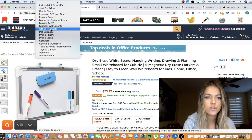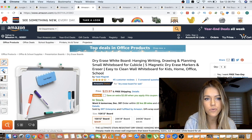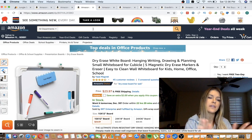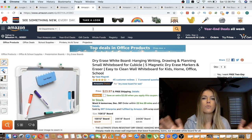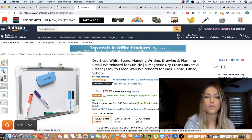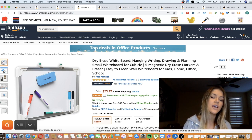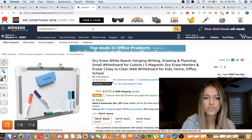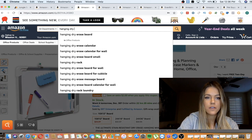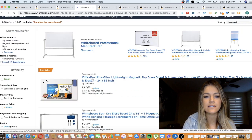So let's put in hanging, writing, drawing, planning. So this is nice. So again, sizes, people like smaller ones, especially with the start of 2019. People are going to want something small and compact where they can write their goals down. So you don't have to sell a super big one, because that's a different market. If there's a huge whiteboard, that might be doing other sales, but maybe people are looking for a smaller, more compact thing they can just hang in their office, and that's perfectly great. So let's do, how about hanging dry erase board? That would be the market we want to search for. We don't want the big standstill ones like this.